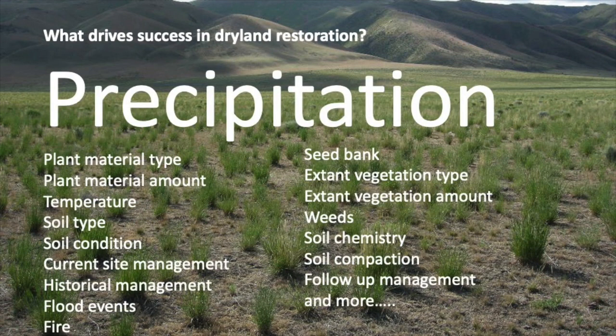In arid systems, however, precipitation is by far the dominant thing, okay? If you don't have rain, plants don't live long. It's like this, you know, common thing. So precipitation is super important.